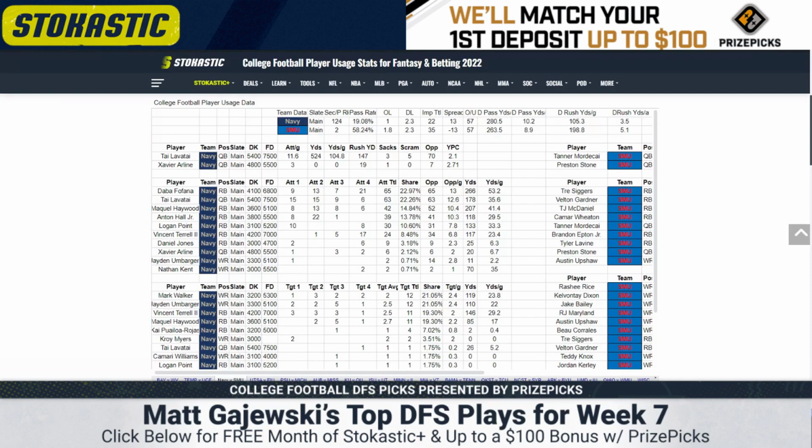But let's go to the runners. This is also a spot where they've kind of ebbed and flowed a lot this year. Daba Fofana leads the team with 65 touches, all of them on the ground. That's 53.2 yards per game on 13 touches per game from Fofana, but it's not consistent. We've seen him in single-digit touches. Most recently, he was at 21 touches, but I think he's probably the best option price-adjusted because he does lead the team and he is the most efficient.